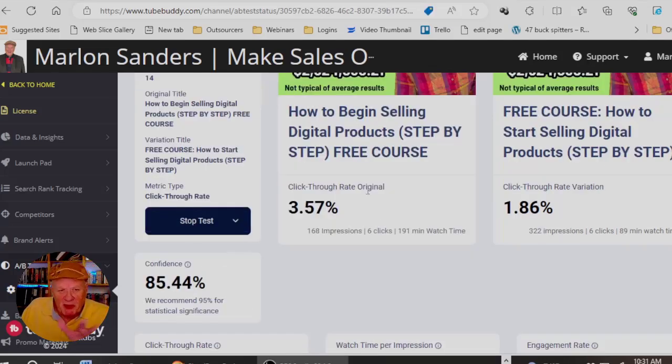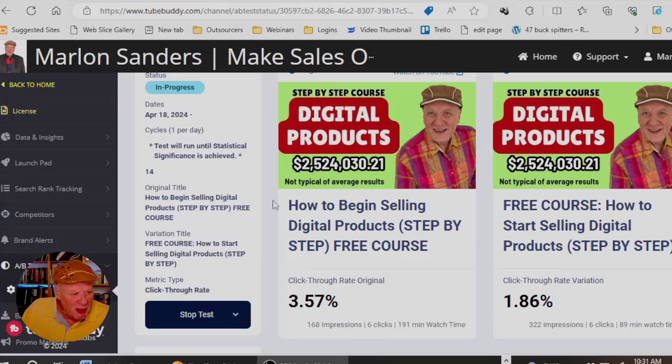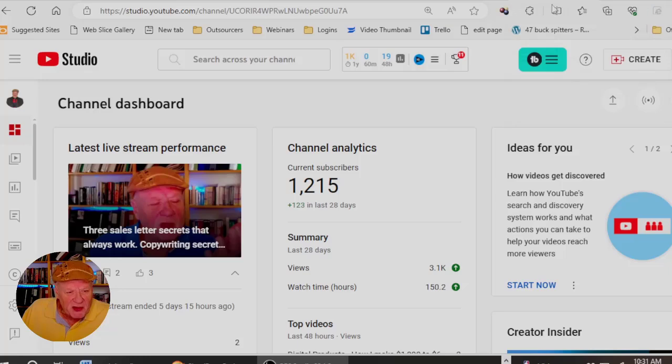It's just a split test headline, split test thumbnail. Sometimes I split test just the titles, the headlines, subject lines, whatever you want to call them. And sometimes I split test different thumbnails. They both can make a really big difference. It's very surprising. Now, step number 2.